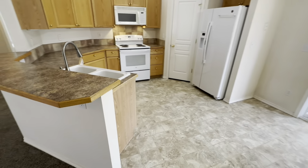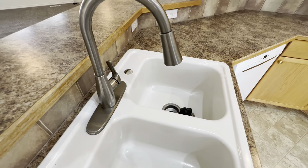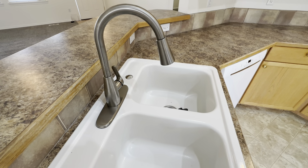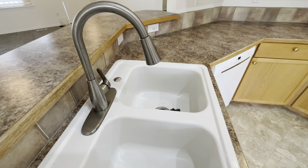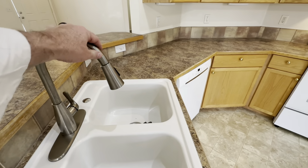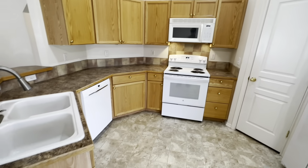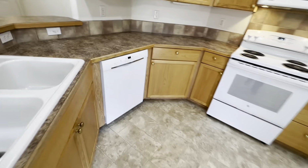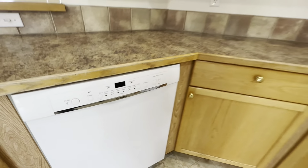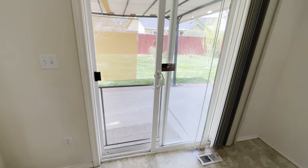cabinets. Nice deep white sink with the stainless steel over a nice tall sprayer here. Electric range and microwave. Bosch dishwasher, which is a nice feature. From what I understand, one of the best brands for dishwashers. The fridge is negotiable. And I'll take you out to the backyard last.